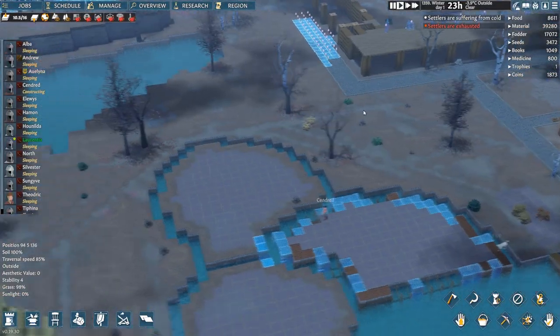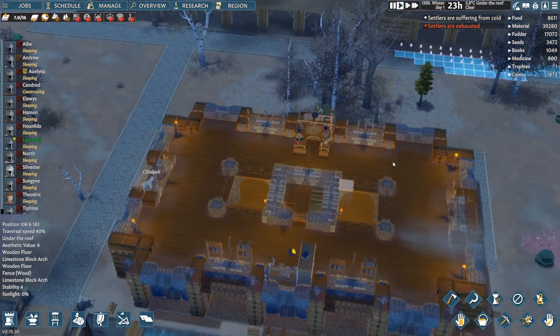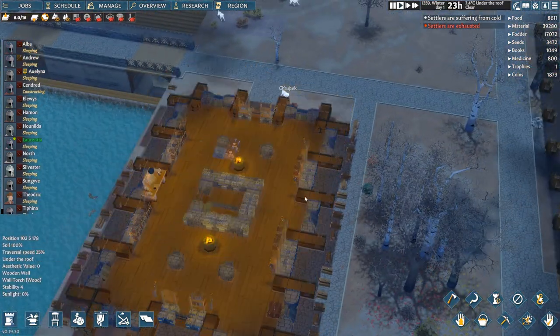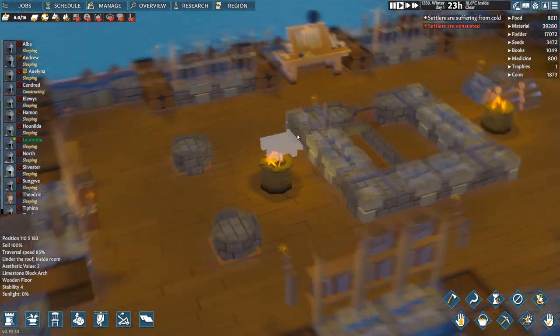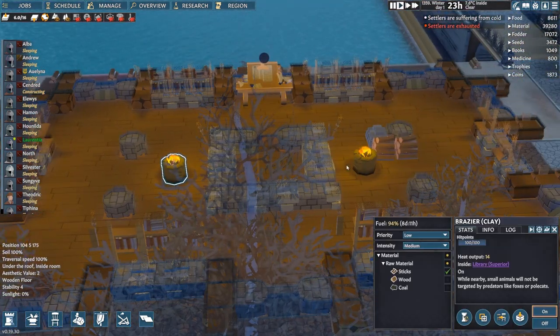Alright, so we got the library all done. It's functional, so I got the braziers in here for now. These are just clay ones. It's temporary. I'm not sure if this is actually heating it all the way. We have to wait now for the save, but we'll keep an eye on the temperature in just a second.